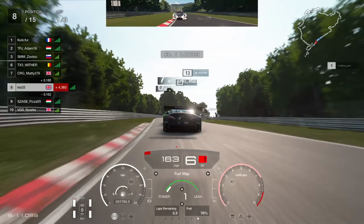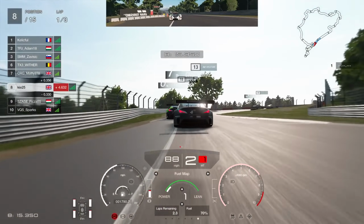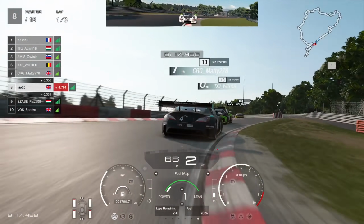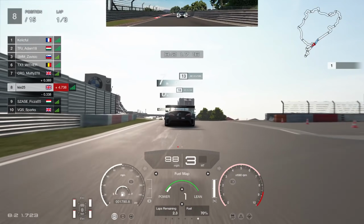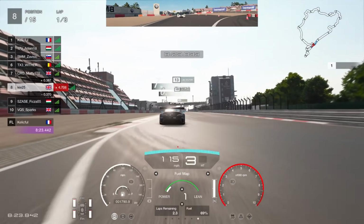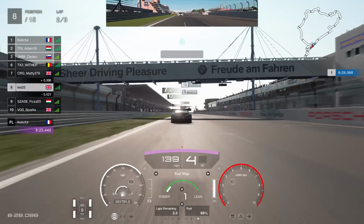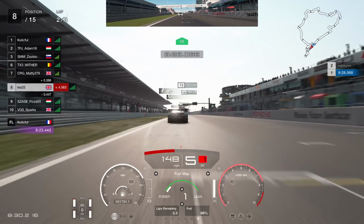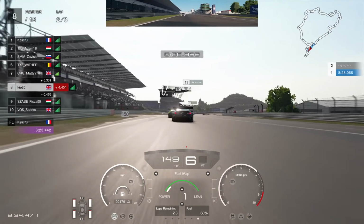But Matty there having a little look at the TX3 driver in front of him, nearly losing control of his car. Well held by Matty there as we work our way through the final sector and onto the start finish line to complete lap 1 of 3 in this FIA manufacturers race. So we're up to P8, obviously gaining the position from overtaking Sparks there, and now we're going to start lap 2 and see if we can make any further progress in this race. So again, into the braking zone, we're just going to lift off a little bit early.